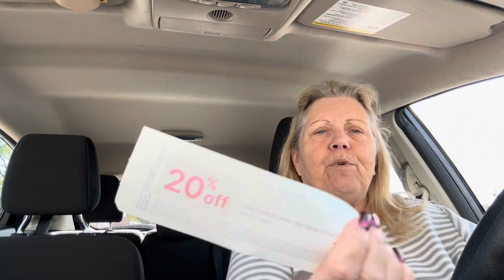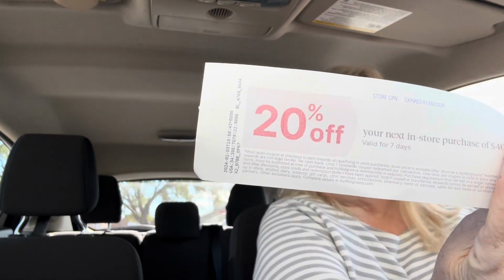$14 for five items or less than $3 a piece. And if you don't buy the candy, it comes out to about $2.15 for the paper products. That is a great savings. I hope you can get in on the deal. I did get another one of those boosters for spend 40, get 20% off.